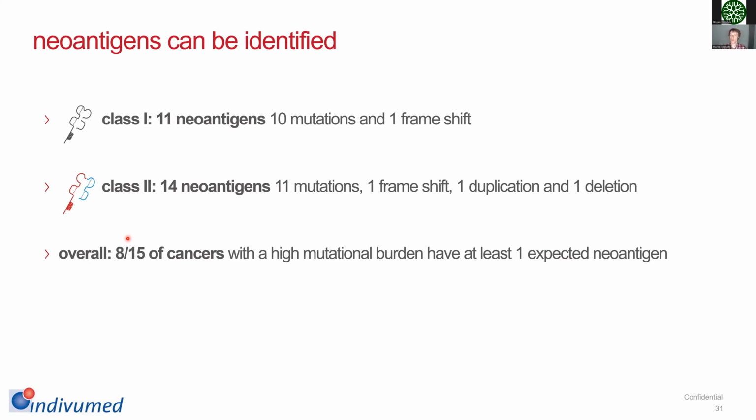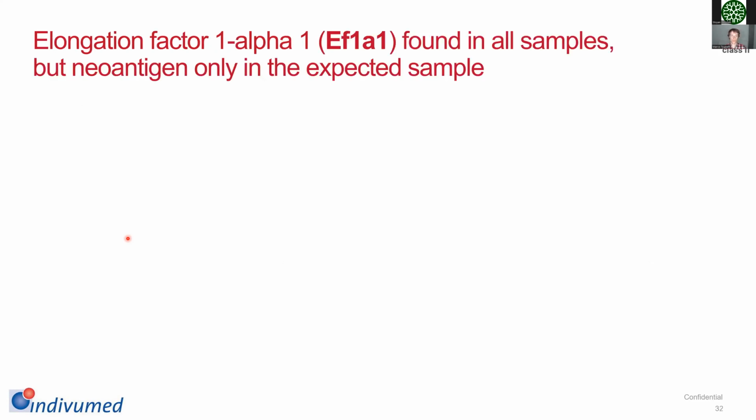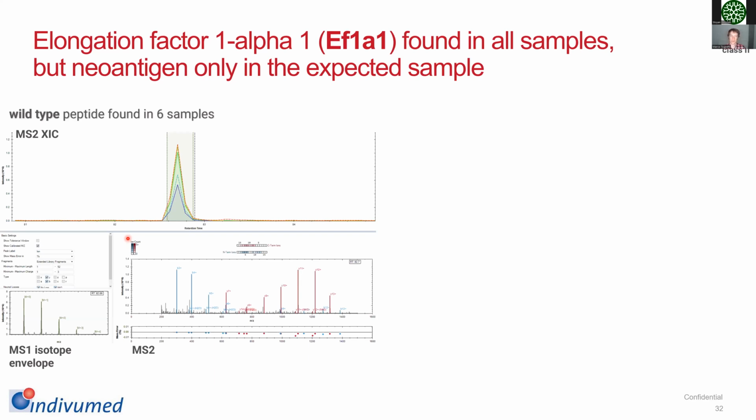And now I would like to show you 2 of these examples of neoantigens. The first one maps to the elongation factor 1 alpha 1 protein. So this is already a well-known cancer protein. We found peptides mapping to this protein in all the samples we analyzed, but the neoantigen we found only in the expected sample. So if we look at the raw data for the wild type peptide that maps to the mutation site, it's a 16-mer that binds to class 2 HLA. We find this wild type peptide in 6 samples.